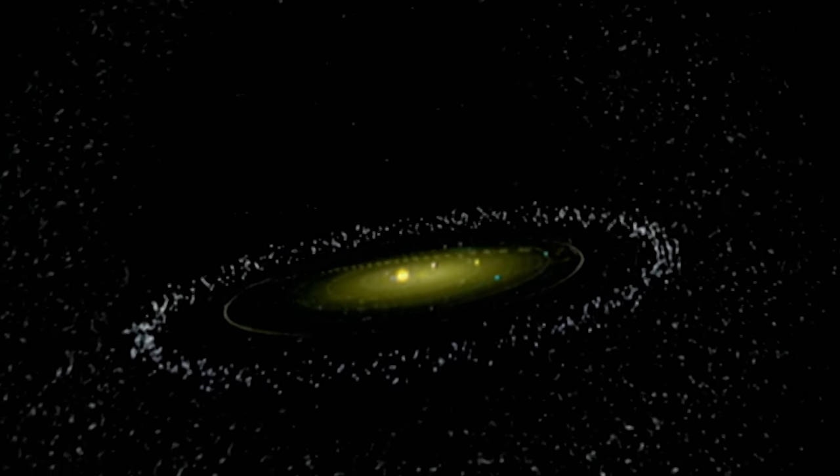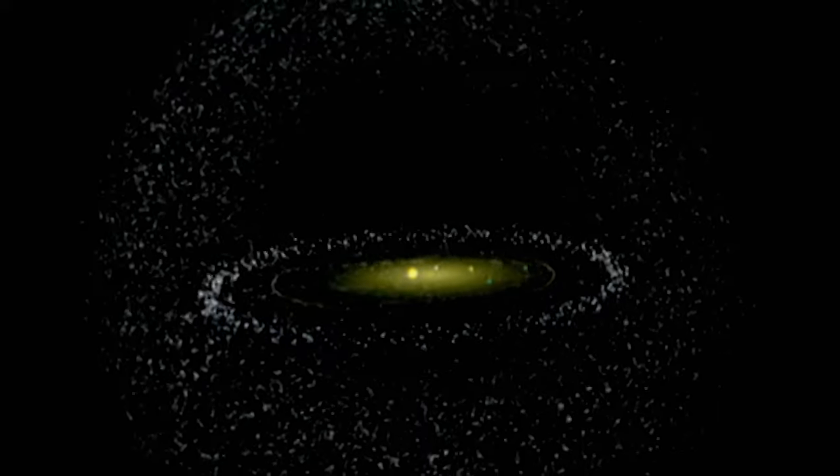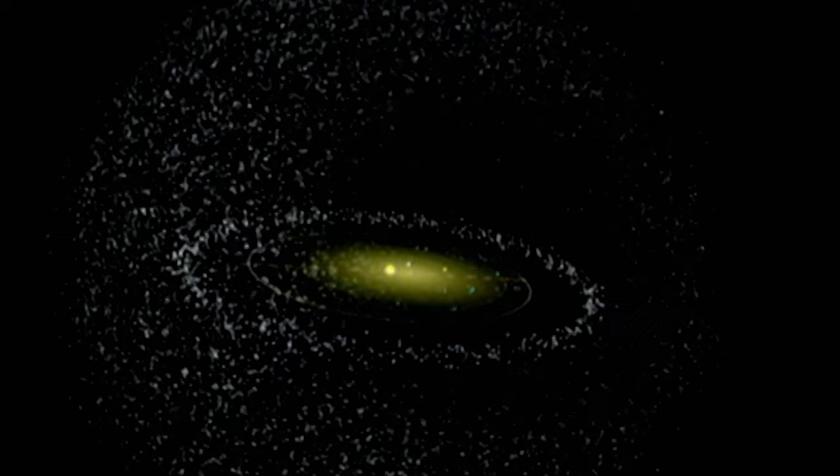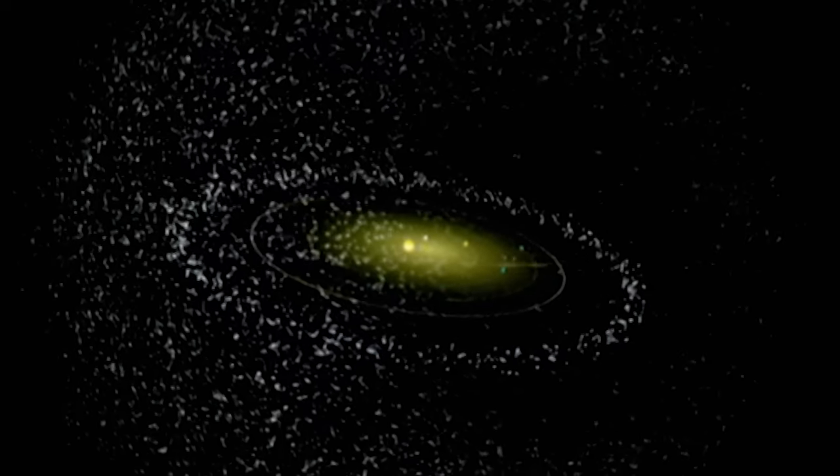1.5 light-years away, the Oort cloud surrounds our solar system like a membrane around a cell. It consists of trillions of comets which date back to the birth of our solar system.